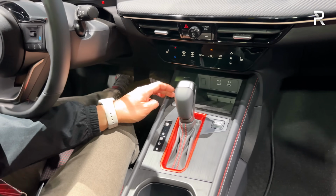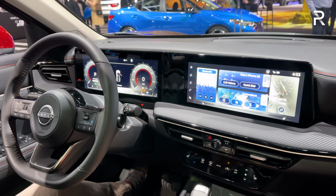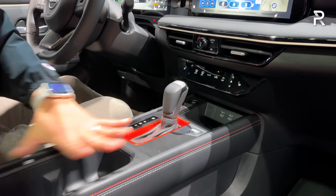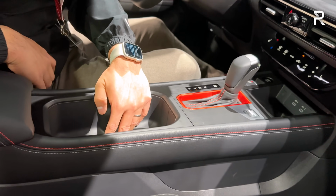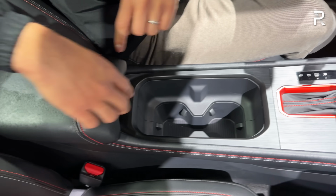You have your electronic parking brake here, and then there's also a drive mode selector here. You can basically choose between Sport, Eco, and a standard normal mode. You have an actual shifter for the continuously variable transmission. And I also like how there's a pretty deep cup holder area here that can also improve the storage, more stitching along here. And then over here on the console, it's nice and padded.